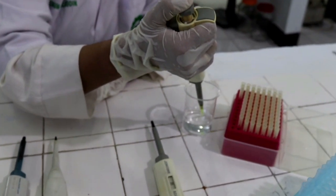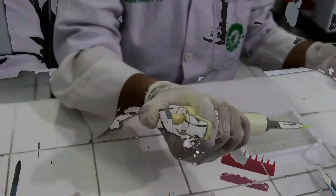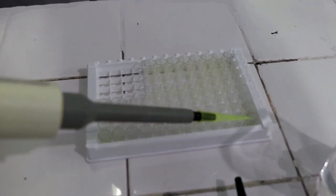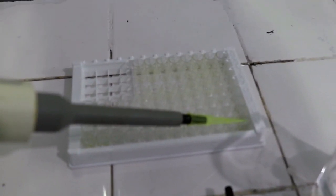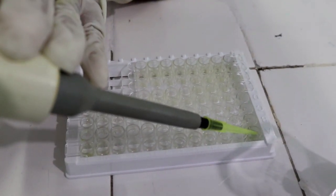When the process of taking the solution is finished, release the tip by pushing the tip ejector, and the tip will be automatically released. Finally, if the tip comes into contact with anything other than the solution in question, it can be changed with a fresh tip.